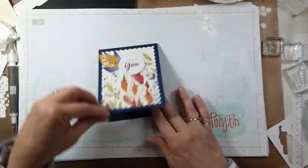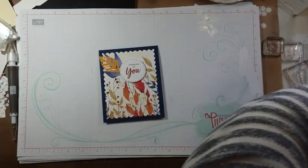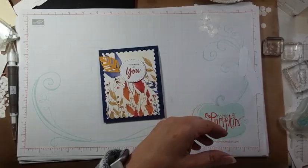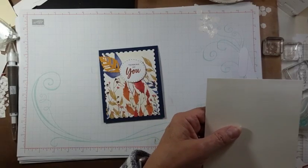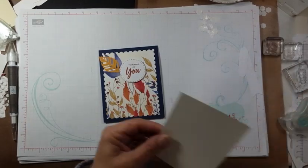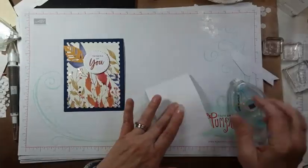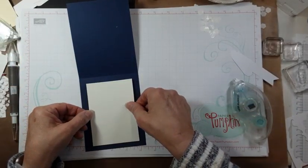Okay. All right, so I thought I'd have one more of those little inside pieces, but I'm not finding it. I thought I had cut two. Oh, here it is. Found it. Found it. Okay. Okay. There we go. Right.